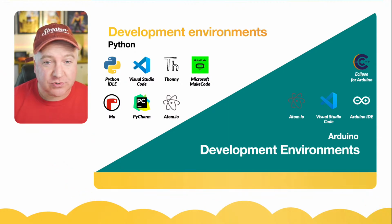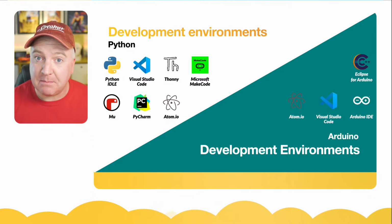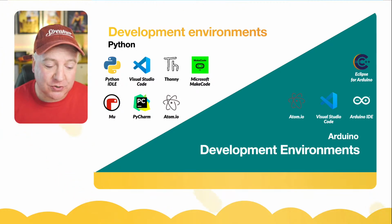It's very basic. It does the job, but it's very, very basic. Then there's my favourite, which is Visual Studio Code, a much more mature development environment designed for every language, to be honest. You can even develop Arduino code in Visual Studio Code. It's built by Microsoft, and they know a thing or two about developing software. So that's my favourite. Then you have Thonny.